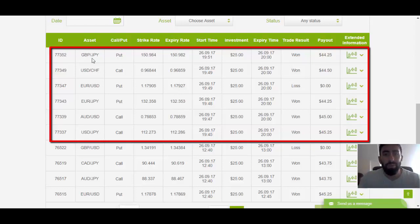So, for instance, we do have the GBP JPY for a winning trade entering at 984, but closing at 982 for a put position. So, we only won that trade by 2 little pips. Let's see, another example would be this one over here, the Euro JPY. We entered at 358 for a put, closed at 353 for a winning trade. So only by 5 pips there. So as you can see, because markets are a little bit slow at this hour, you don't really get such a wide pip spread for a lot of these trades. But nevertheless, guys, it doesn't matter if you win by 100 pips or just 1 tiny pip.